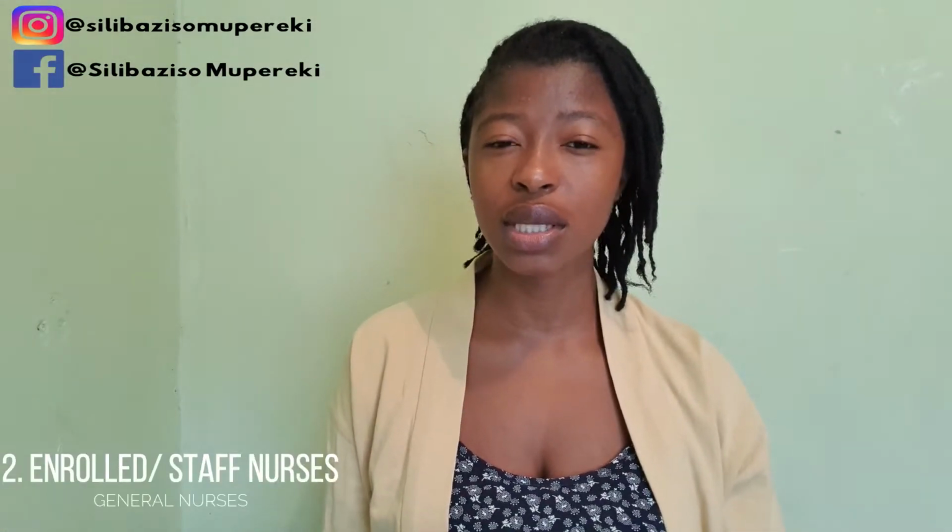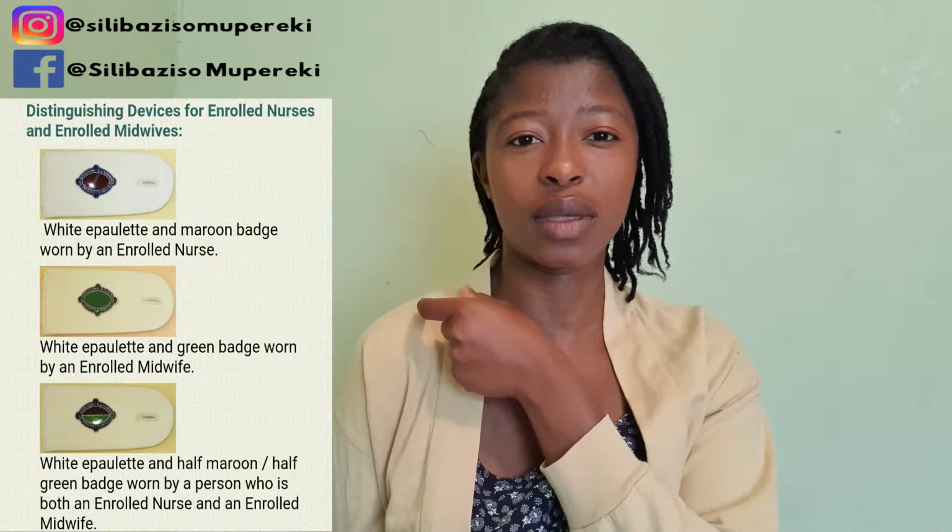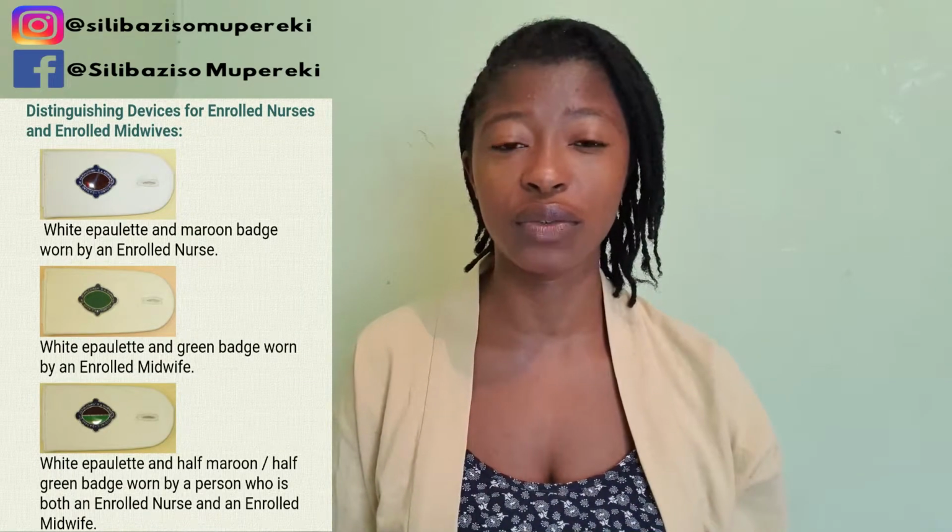Then the second one is your enrolled nurses, also known as staff nurses, and according to the new program that has come in with SANC, they're actually now known as general nurses. So they do a 3-year diploma in nursing, and they get this at a college, and then they wear the white epaulets with the blue button on top of the uniform.